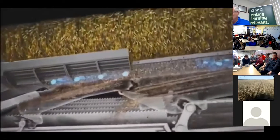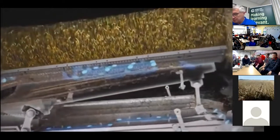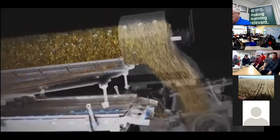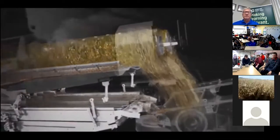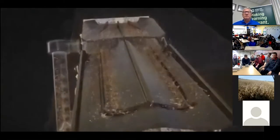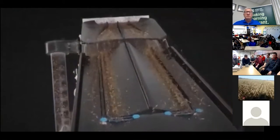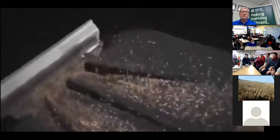The grain and some small material other than grain, known as MOG, falls through the concave, where it's permanently separated from larger plant material. The larger straw and MOG moves toward the rear of the machine for discharge. After the crop is threshed and separated, gravity causes the heavier materials, like grain, to continue to fall through the cleaning shoe. The chaffer and sieve move back and forth to separate the grain from the MOG. This action ensures that the material is always moving.